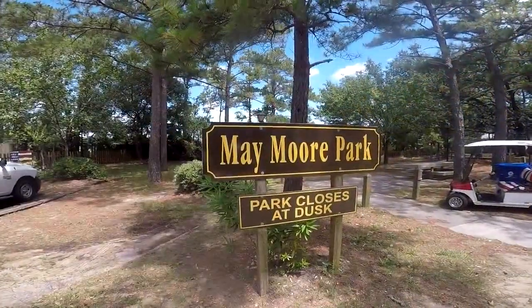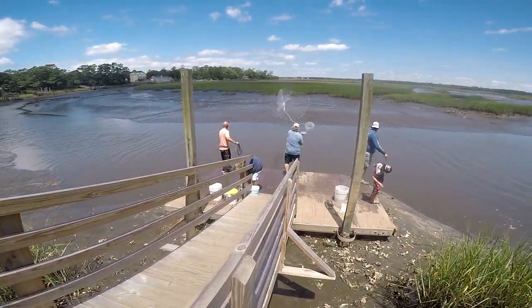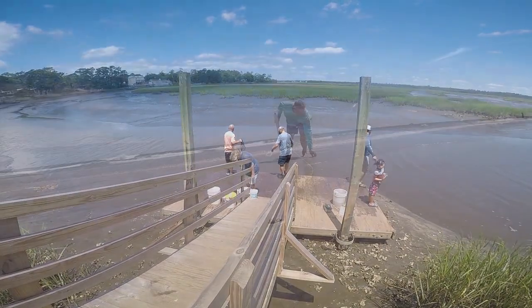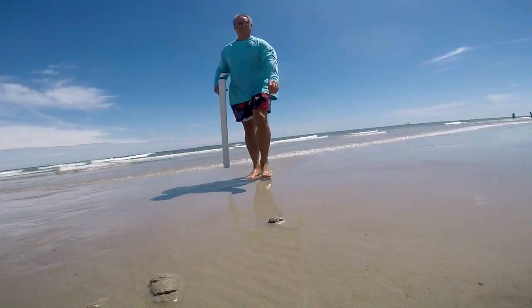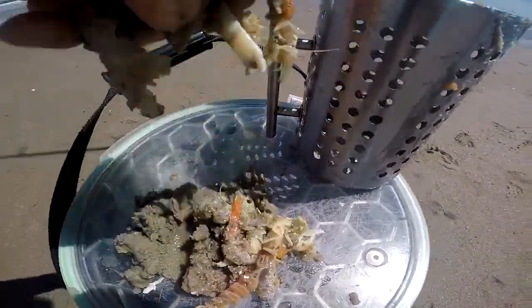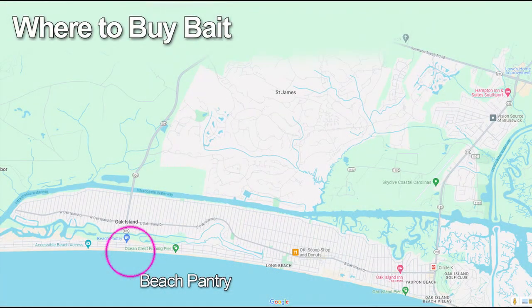Go to Barbie, right there, the Maymore Park off of Barbie, right where the library is. You'll see people at low tide. Look at all these people there, and they're just throwing their cast nets. Everyone's got a cast net, and they're just reeling in shrimp. You can get a pump and catch some yabbies. Go shrimp, my favorite, right there. Or even get a sand flea trap like that. Catch yourself some live bait.